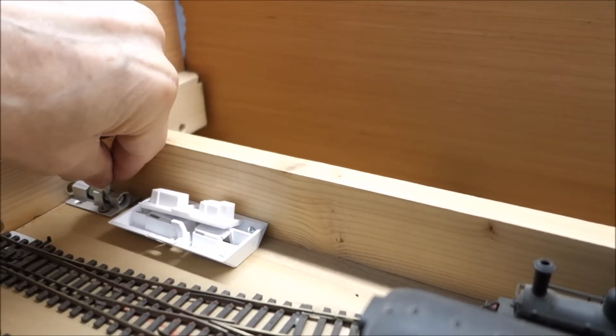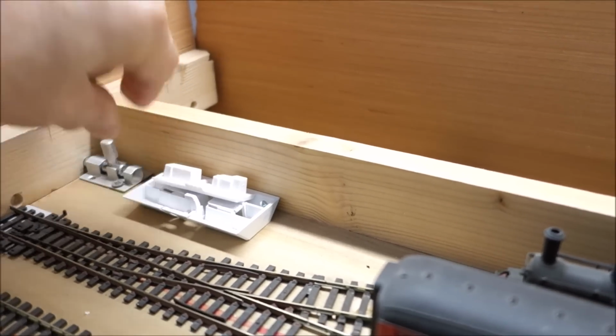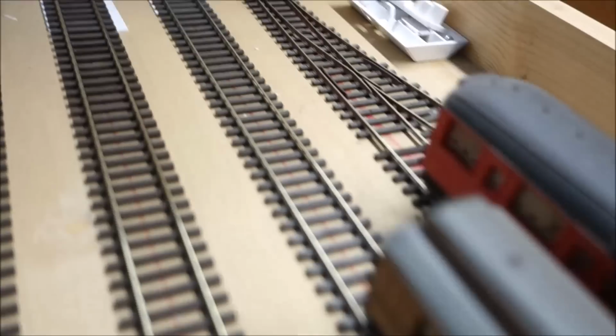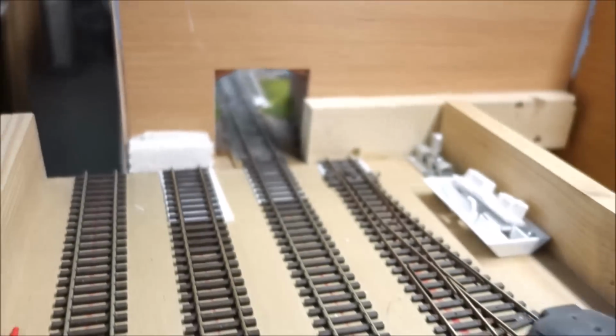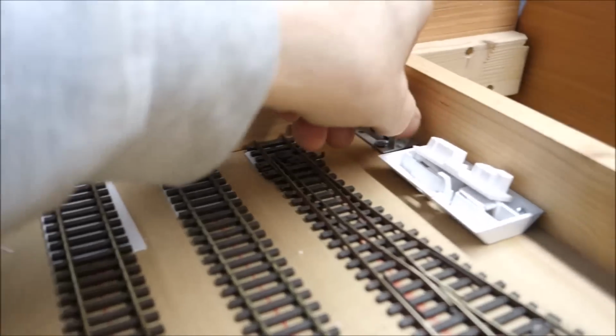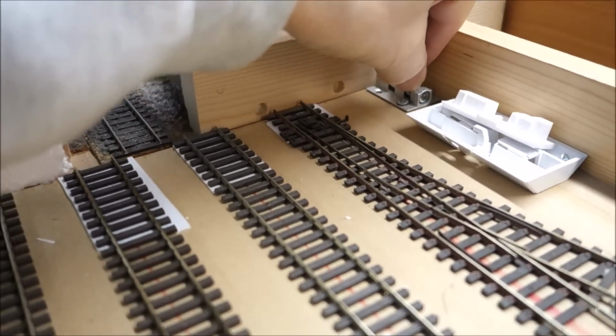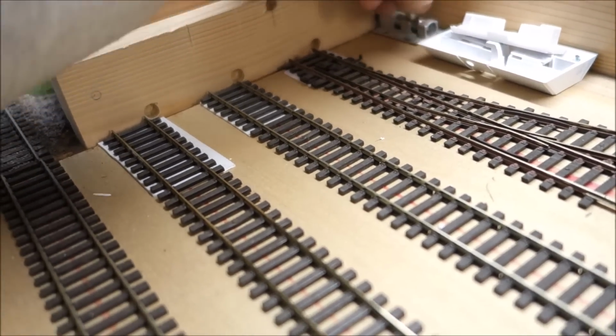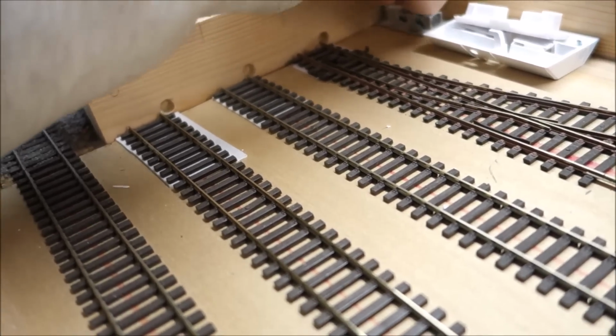This is a traverser, the whole thing slides. A sector plate is sort of pivoted at one end and still slides, but only at one end. The traverser is the length of the sidings. They can be any length, although I would warn against having a traverser that's maybe 6 or 8 feet long. It can get a bit unwieldy.